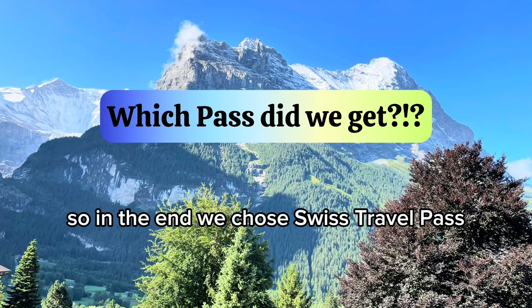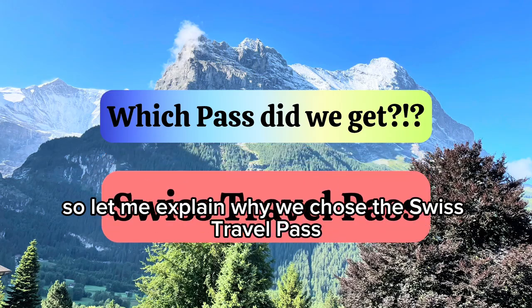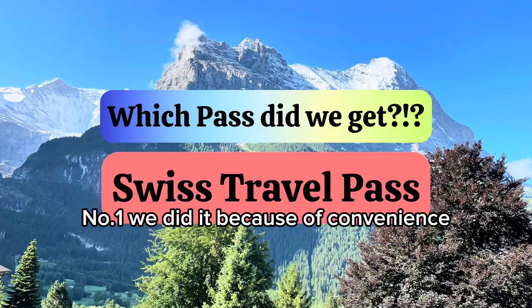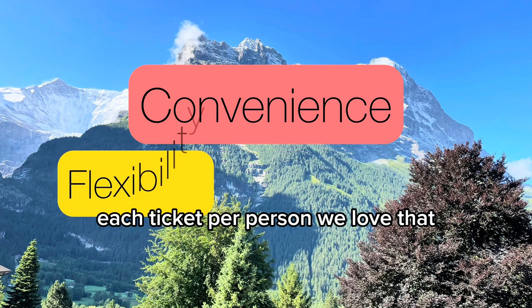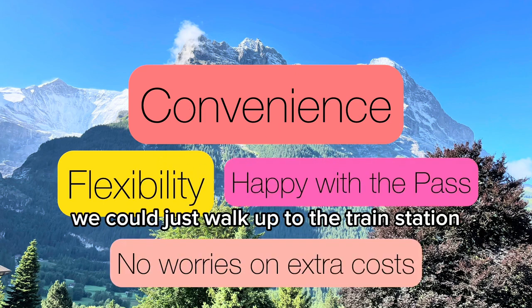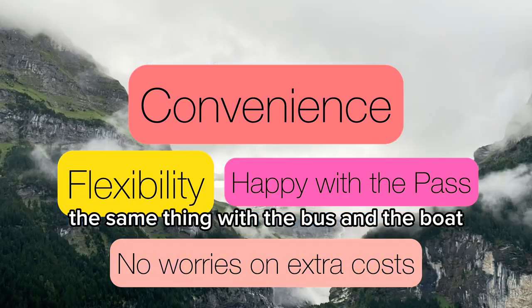So in the end, we chose the Swiss Travel Pass. Let me explain why we chose it. All right, we're a small family. Number 1, we did it because of convenience. We didn't want the hassle of having to buy each ticket per person. We love that we could just walk up to the train station with a few minutes to spare and just get on. The same thing with the bus and the boat.